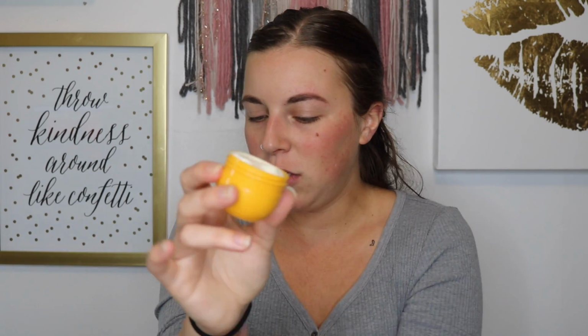I wish this was full size just because I'm greedy, but I do like that it is travel size and nice and small, so you could just pop it into your purse or easily travel with it if you would like to do that. So the next thing that I got with my Boxycharm are these Battington lashes.